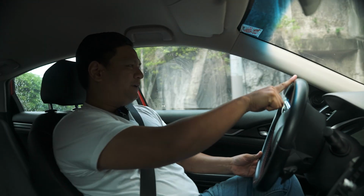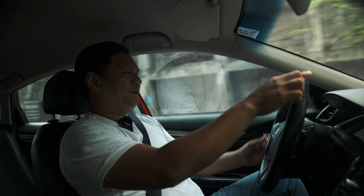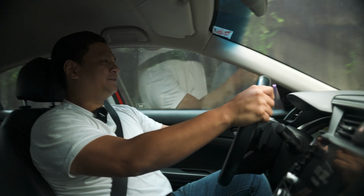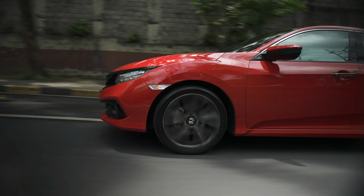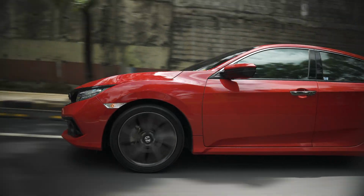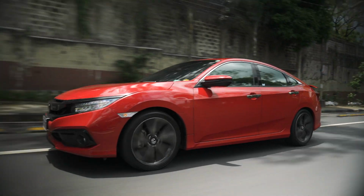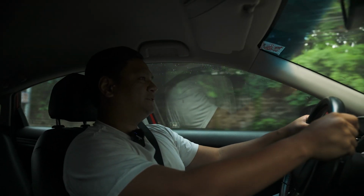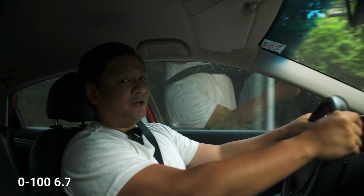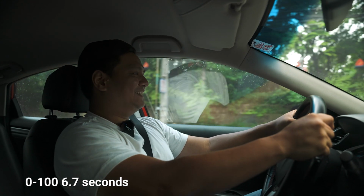You won't be doing any of those one-finger steering on the Civic because it's still pretty heavy, but it's comfortable and steering is definitely accurate and direct. So when you talk about power, the Honda Civic definitely has that in spades when compared to other family sedans that are available in the market today. Again, you got 170 horsepower and 220 Nm of torque under the hood. And get this, 0 to 100 comes in at 6.7 seconds.